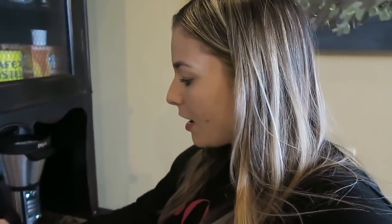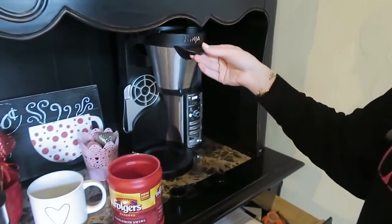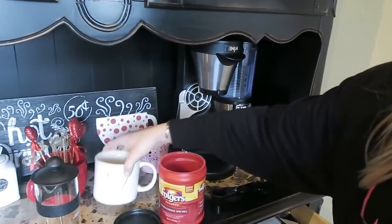So I use, let's see, this is the Folger cinnamon swirl. I'm not the biggest fan. I prefer the Dunkin' Donuts ones, but we're out of that. So I do 2 scoops of that, and then I do 1 scoop of this espresso in my Ninja. So that is what I'm making right now. Let me find a mug.